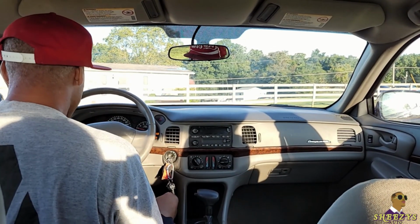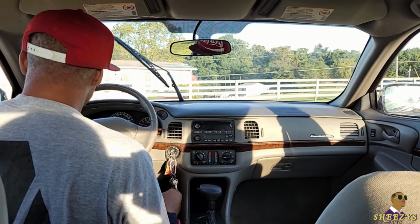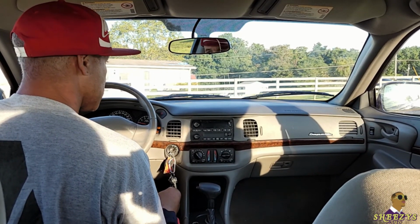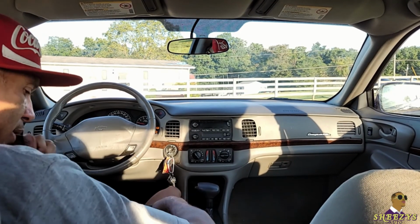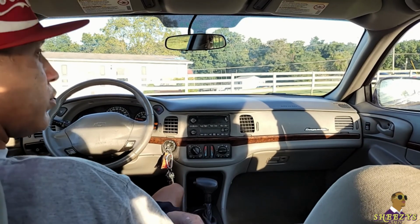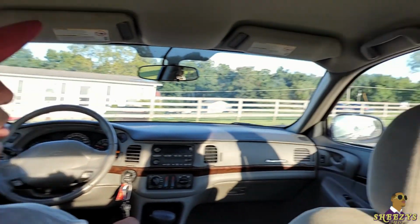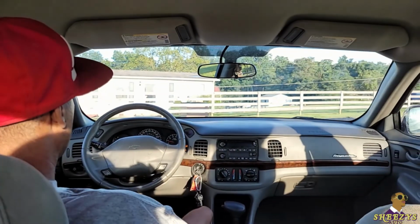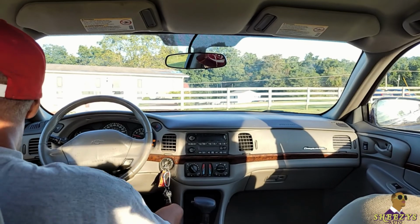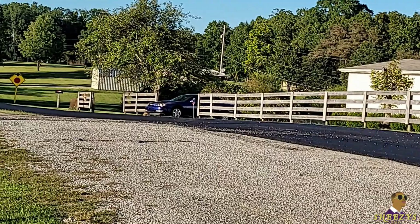Alright, turn signals. Check. Windshield wipers. We're clear. Alright. Let's get this seatbelt on here. Windows. Passenger. Driver. Rear. Alright. Everything's looking good. Got a couple cars in the clear port right now.